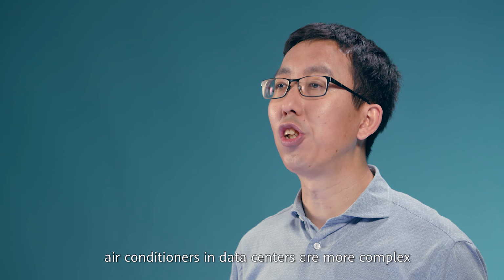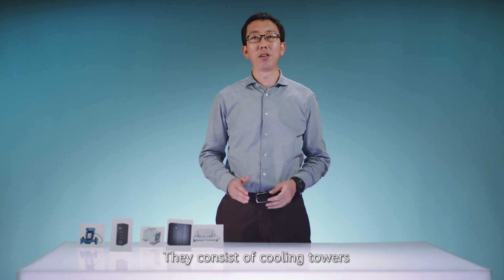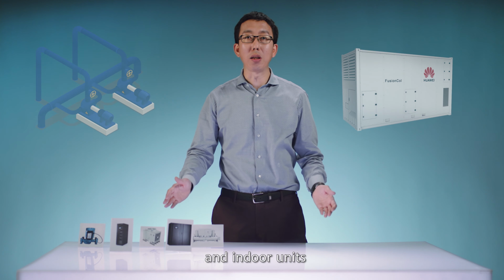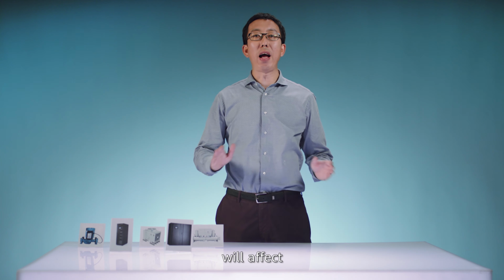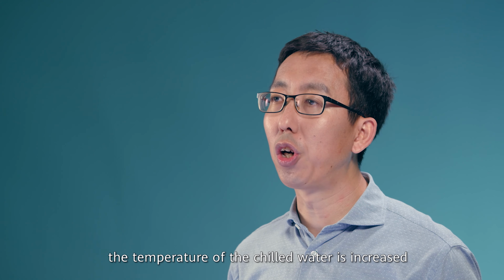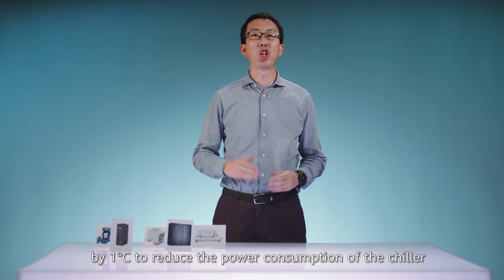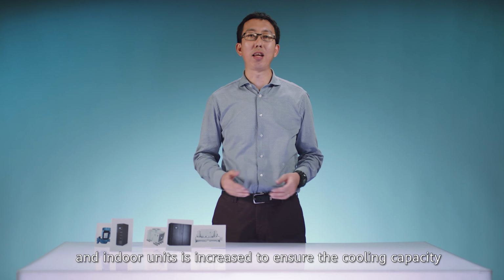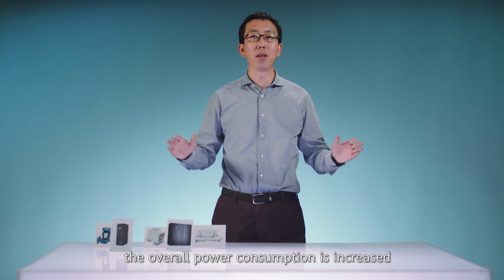Furthermore, air conditioners in data centers are more complex than those in our homes. They consist of cooling towers, chillers, pumps, and indoor units. The complex interaction between these devices will affect the temperature inside the data center. For example, the temperature of chilled water is increased by 1 degree to reduce the power consumption of the chiller, but the power consumption of the water pumps and the indoor units is increased to ensure the cooling capacity. As a result, the overall power consumption is increased.